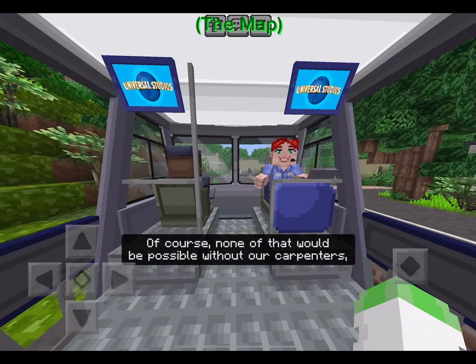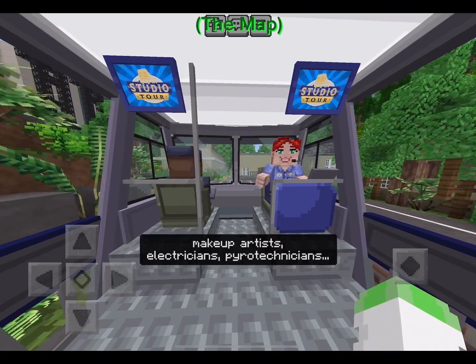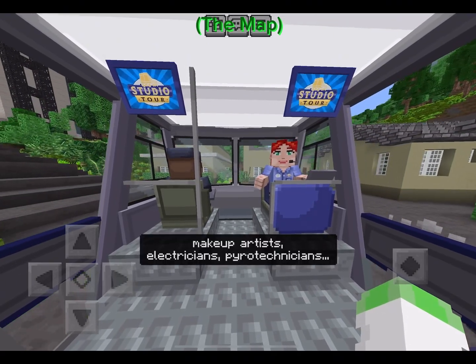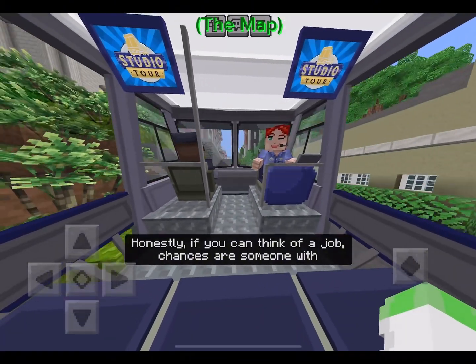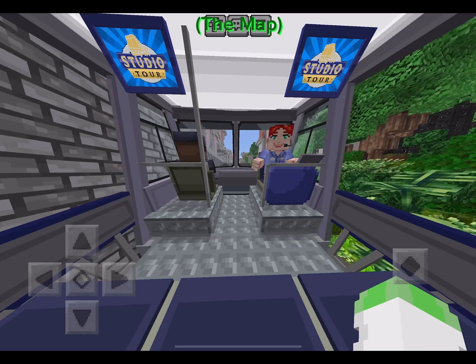Of course, none of that would be possible without our carpenters, gaffers, lighting crew, camera people, CGI teams, makeup artists, electricians, pyrotechnicians. Honestly, if you can think of a job, chances are someone with that job has worked on at least one movie with us here. Or at least for a little while.